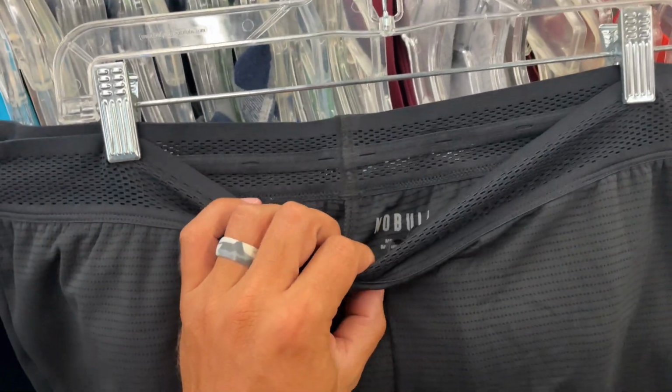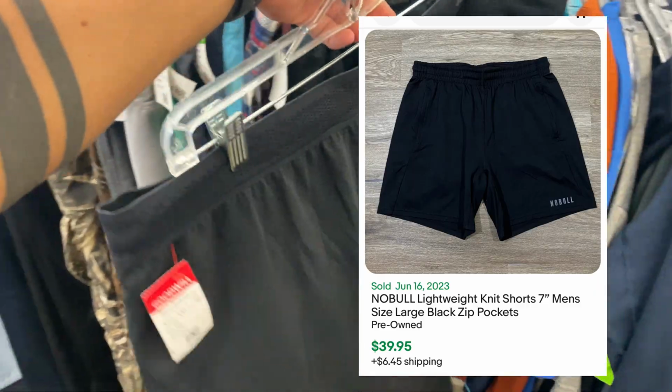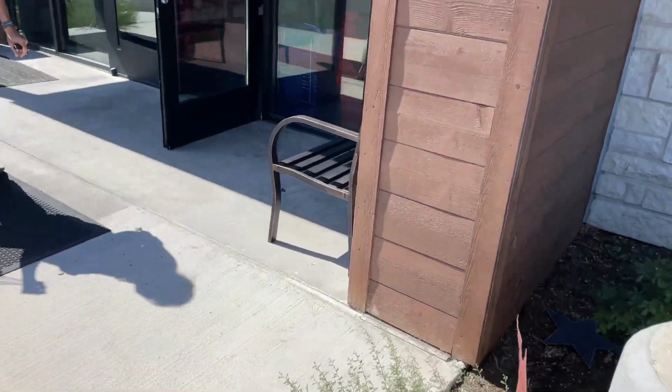I'm gonna skip through these shorts. These are Noble shorts. This is a great brand. You could barely see that, but I was able to catch a glimpse of it. They only want $5 for these. These should give me like $40. This is the last store that we're gonna stop at. Hopefully we find better things because it's not been the best day.